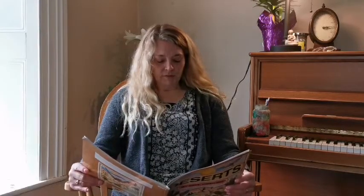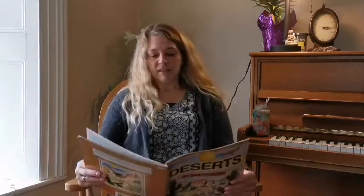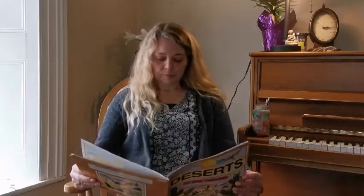Deserts cover 1/5 of the land's surface. So if you had a pie and you cut it into 5 pieces and you ate one piece, that piece that you ate would be about how much space that deserts take up of the globe. So if we pretended the globe was flat and cut it into 5 pieces and took one of those pieces away, that piece that we took away is about how much space the deserts take up in the whole globe.